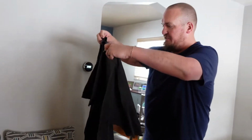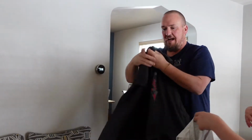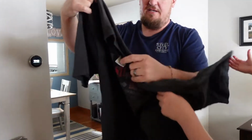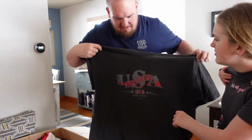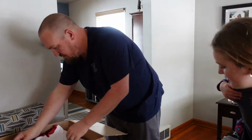We're trying to get into vintage shirts more. USA Steelworkers, Lincoln, Nebraska. Now that's a heavy shirt. That one has some weight to it. I don't like heavy shirts. Yeah, that's how they made them back then. That's a big shirt too, probably at least a double X. You want to touch it?